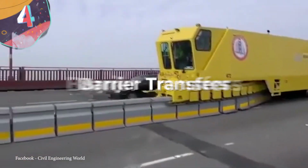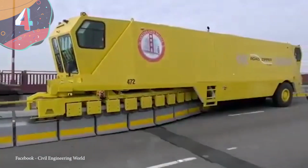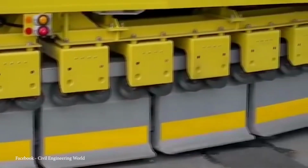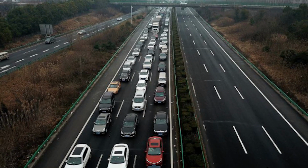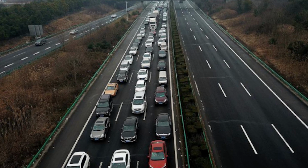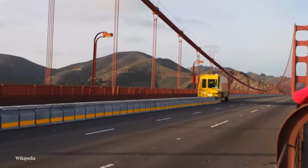Number 4. Barrier transfers. Once a traditional road is built, users are limited to the lane setup, even if there's far more traffic moving in one direction than the other. This can result in traffic jams on one side and open roads on the other, but some organizations have been developing tools that allow the roads to be fully customizable depending on the use.